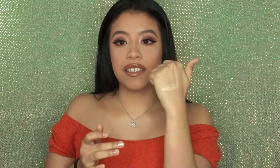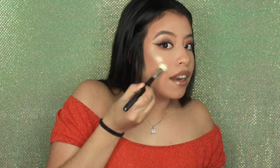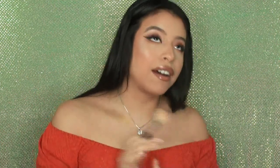And I'm going to put it on my hand. It just gives this such beautiful wet look, and you don't need a setting powder for it to sink into your skin. It does that automatically. I have a lot of highlighters on my face right now, but this is the first highlight I went in with, and look at that. Oh, it's so beautiful. I don't know what it smells like, but it smells so good.